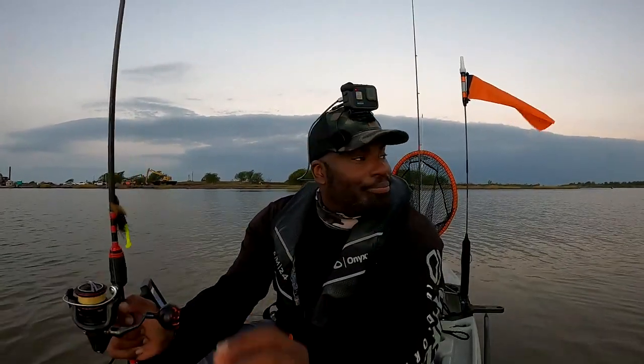If this doesn't work, I have a secret backup plan that's guaranteed to catch flounder every time. Every time, it's guaranteed to catch flounder. That's my secret backup plan. So let's go ahead and get to work. I want to get this knocked out first thing in the morning so I can go ahead and catch the red next, okay? We got to get the 20-plus inch flounder, then we'll get that red.